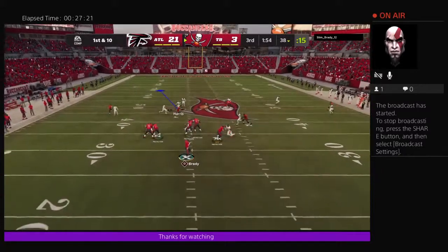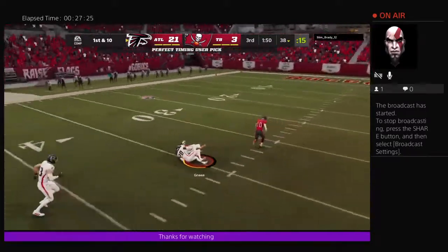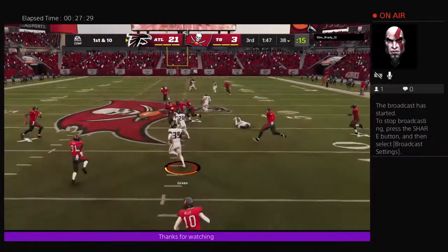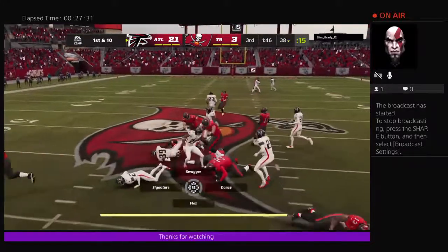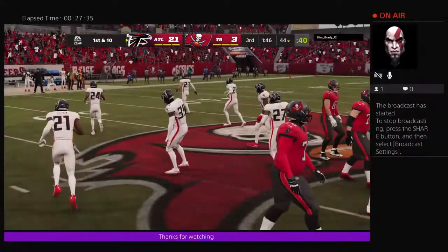Now Brady again. Oh, and a bad throw there. It's intercepted. T.J. Green with a pick. And the return comes to a halt right at the 44-yard line.